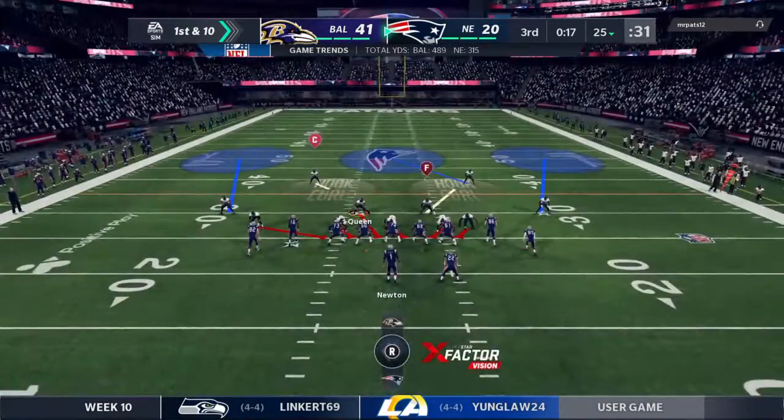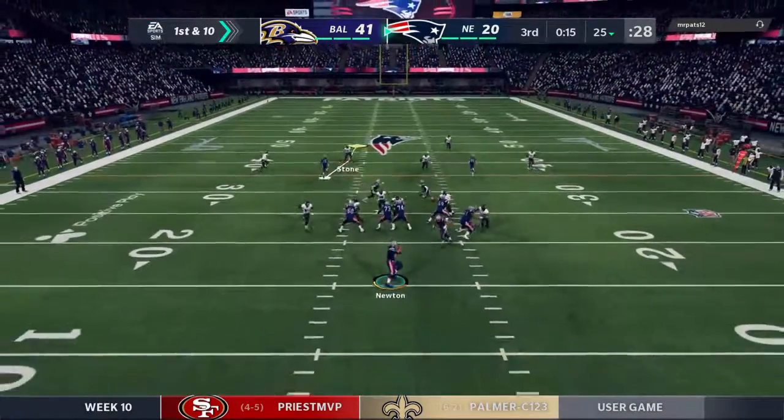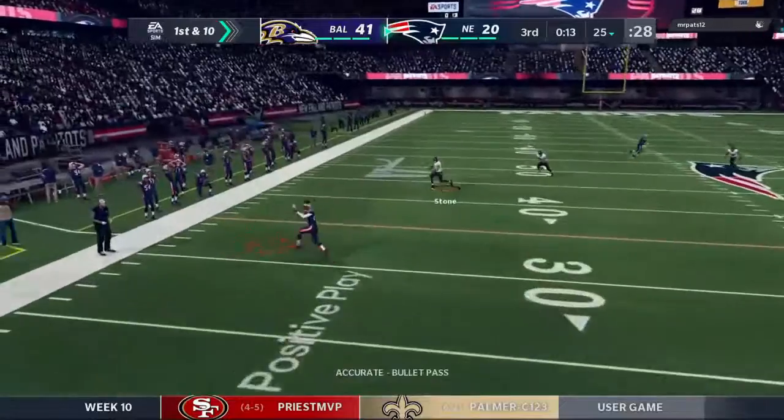The Pats at the line, ready to go. And they hit the home run last drive. One play on the ground all the way to the house. Now the defense, maybe they're expecting a run here.